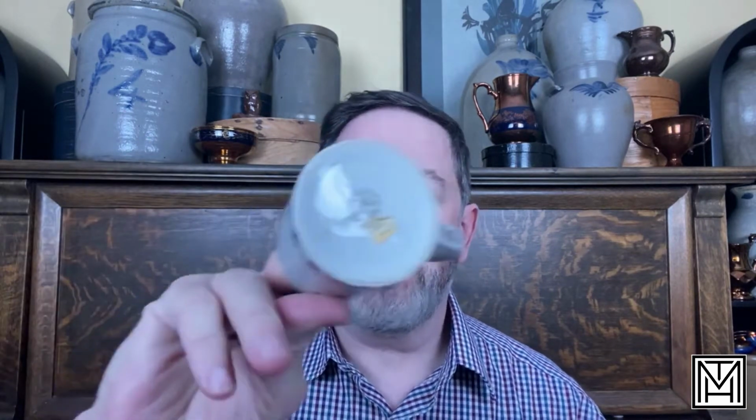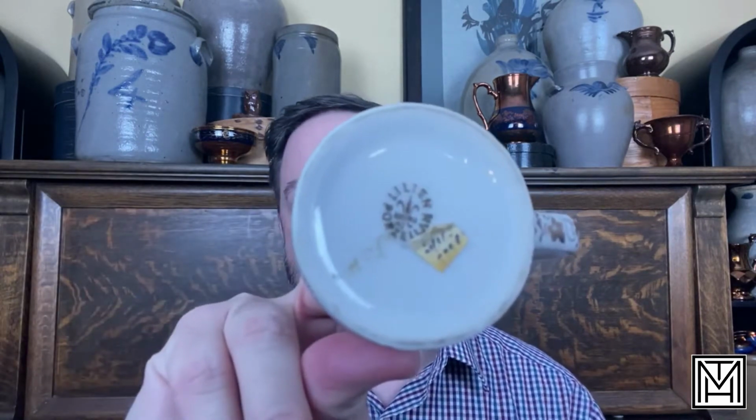It says THISTED. Thisted? Okay, I have no idea. I'll have to look that one up too. Or maybe that's an E, and maybe that's an L and an H. Yeah, I really need to get my glasses. Anyway, whatever it is, it's somewhat irrelevant because the reason I picked this up is for the mark on the bottom. It is a Lillian porcelain piece.